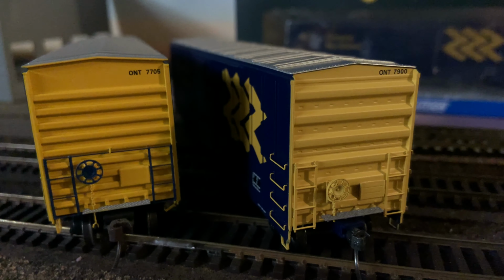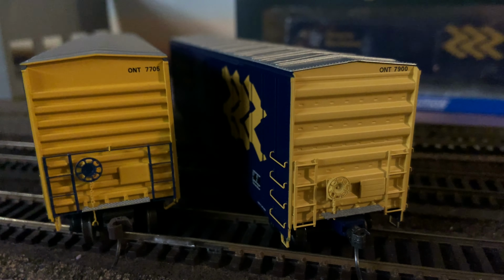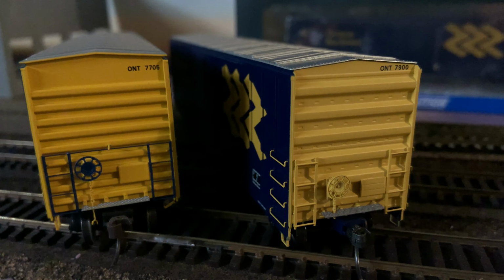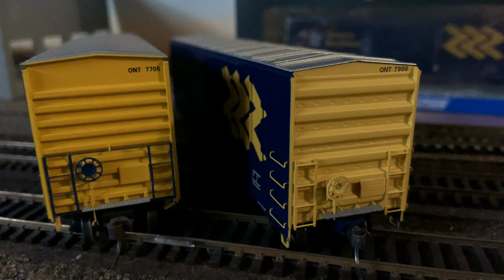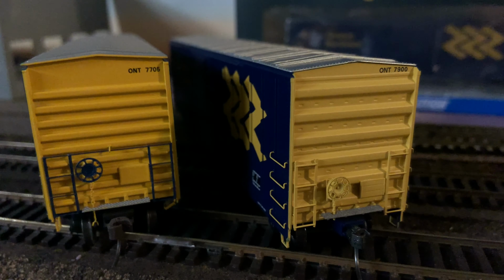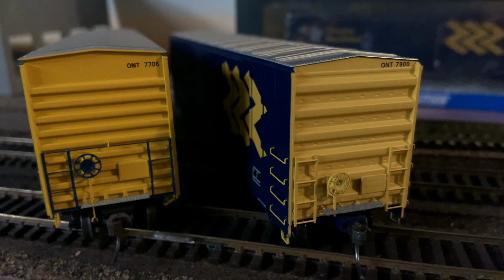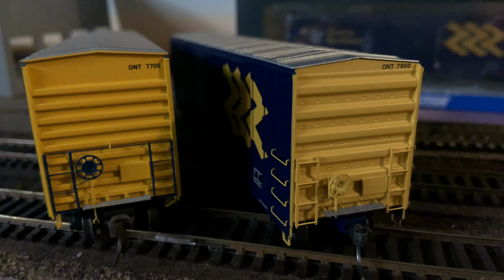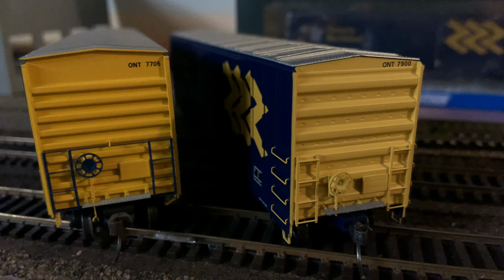The ends on the one on the right seem to be much more detailed, as you can see more rivets. And the space at the top where the ONT number is, there seems to be less space on the one on the right, where it didn't go all the way up on the left. And they're not as evenly spaced as the ones on the right. So yeah, it seems to be more detailed in that sense.